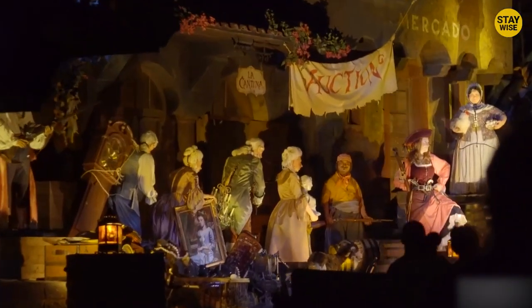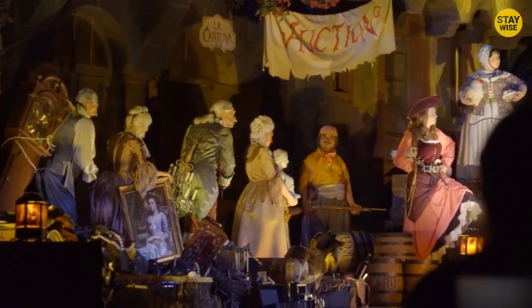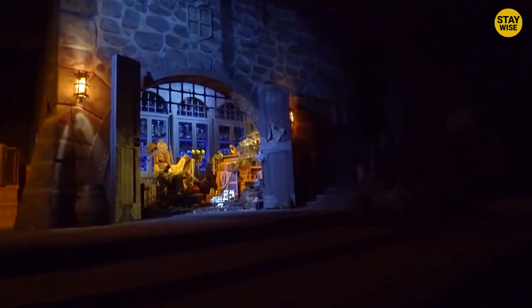There are skeletons all over the floor, pirates are firing blanks at you, and you can hear voices that don't belong to anyone. The start of the journey likewise takes place in total darkness and contains a handful of surprise drops. The ride lasts for a full 16 minutes, making it one of the longest attractions at the theme park.